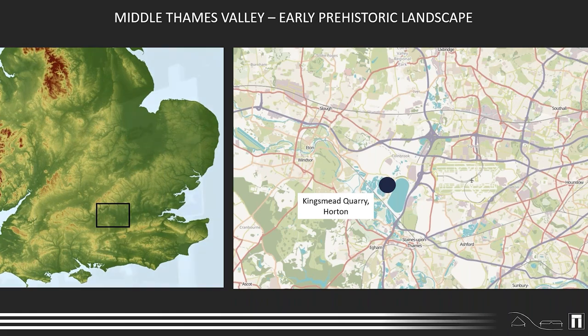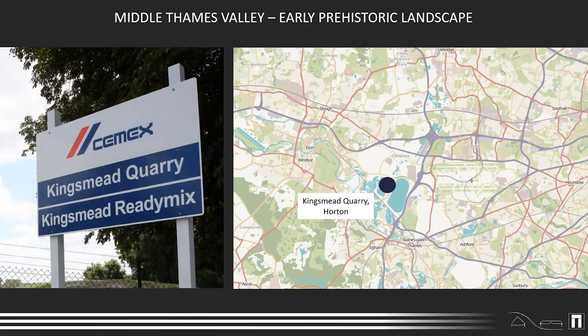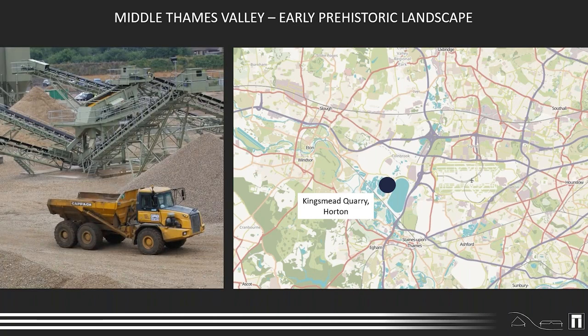Now the site was a sand and gravel quarry, because it's gone now, owned by Cemex UK, who supply aggregates to Britain's construction industry. And I'd also like to point out at this stage that Cemex also supported and funded all of the archaeological works as part of their planning consent. So it's all paid for and all developer funded.